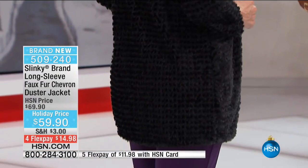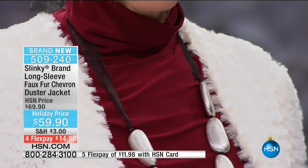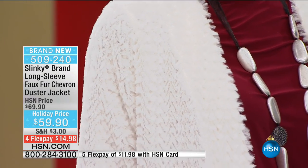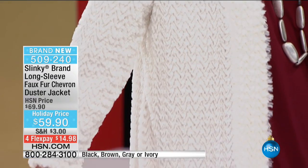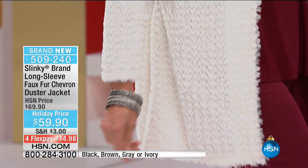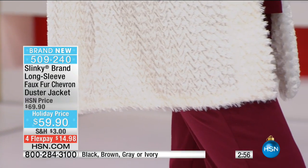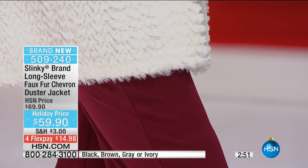If we could get close in either the ivory or the gray, I really want you to see what this is, because it really looks like a knit fur. It's a woven, it's knit, but the fur is in this fabulous chevron pattern. It adds dimension, it adds texture. It's the kind of fur you would see from couture houses. That is the look that you're seeing here today.